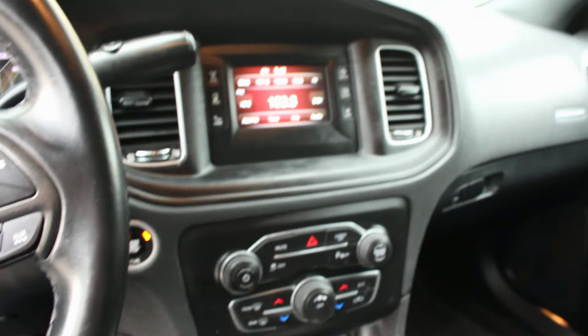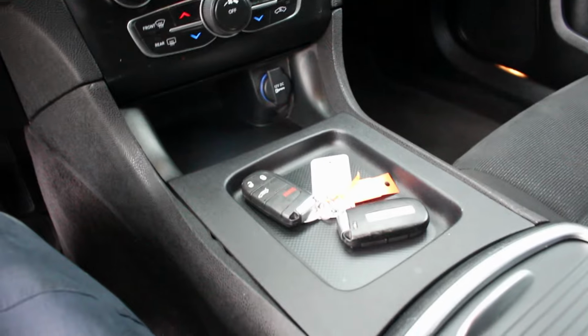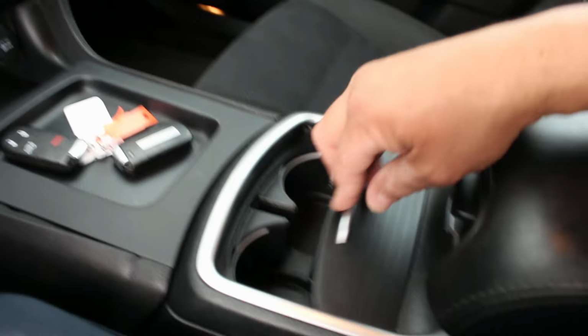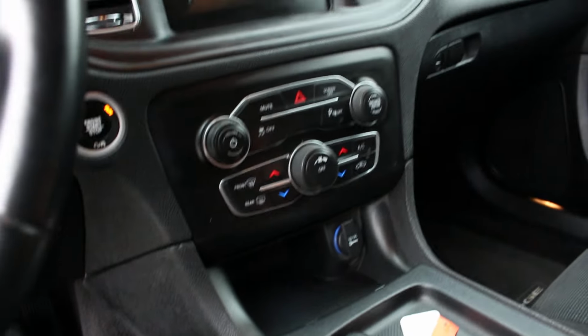Everything does work in the vehicle. Stereo, air conditioner is nice and cold. Once again, 2 key fobs. Let me turn it on. The center console does light up very nice. The cup holders light up white. You can see the blue light over there.